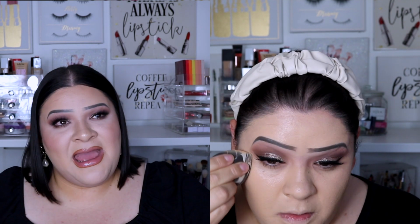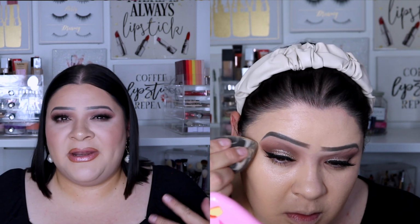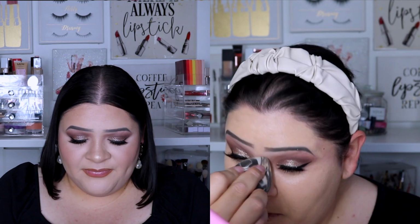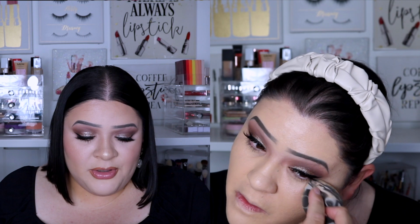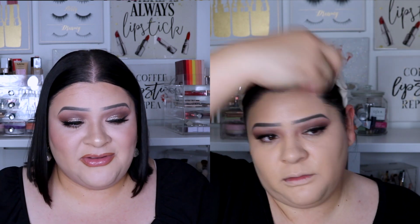This foundation just feels so lightweight, but it gives you such a nice coverage. It does claim to be long-lasting, with a silky, lightweight texture and a smooth matte finish. It is medium to high coverage, and it lasts up to 16 hours, is what it claims. I cannot tell you how happy I am with this foundation. I will be incorporating it into my everyday or my filming days, just because it looks so nice on the skin and I feel like I have such a smooth canvas.